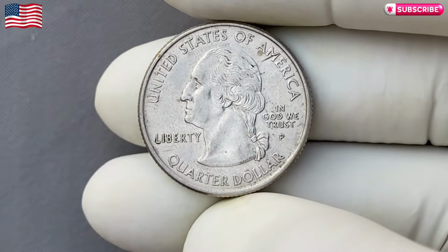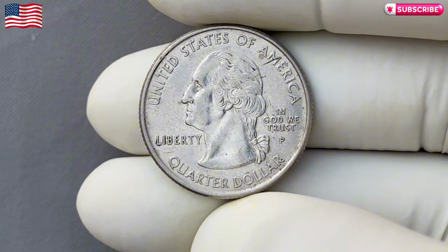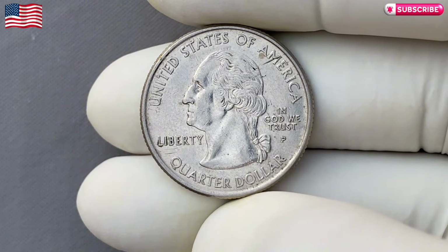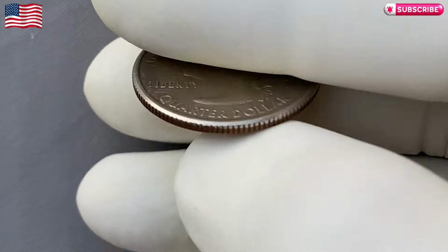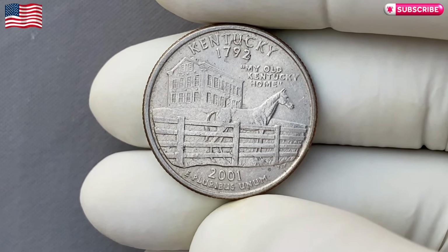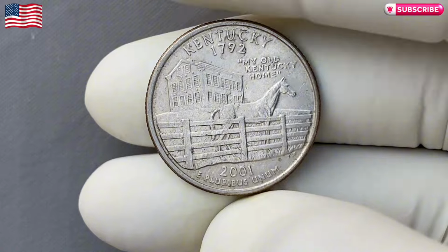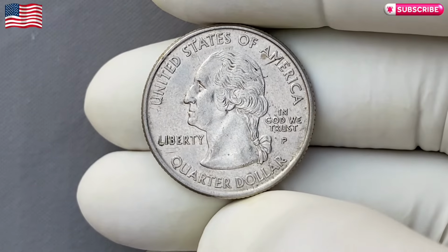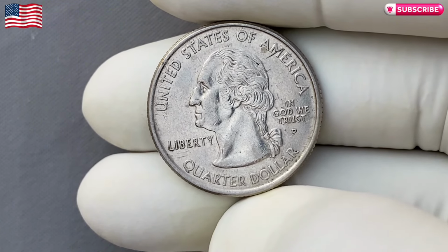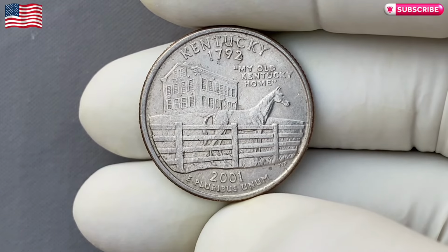You see, error coins like these aren't just fascinating because of the mistakes made during production, they're also special because they're limited. There are only a small number of these double die Kentucky quarters in existence, which means that if you happen to own one, you've got a rarity that other collectors would love to get their hands on. Coins like the 2001 Kentucky quarter with a double die error highlight why coin collecting is such an exciting hobby. It's not just about holding onto something old, it's about uncovering hidden value and discovering pieces of history that hold more than just sentimental worth.